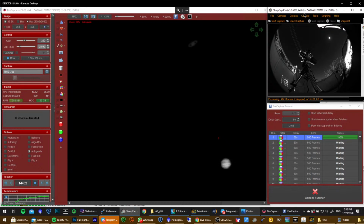Star on the top left. Which one? Do you mean Saturn or? Oh, you mean in this image? It's the moon. It's top right from my angle.